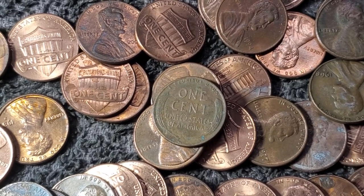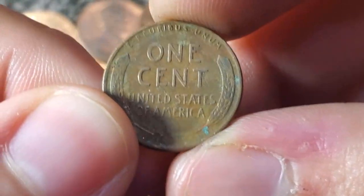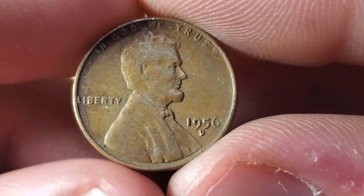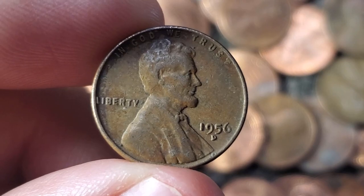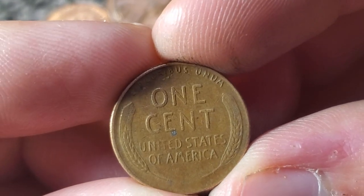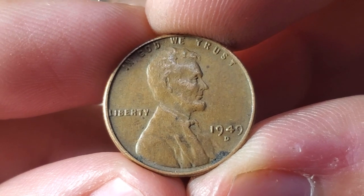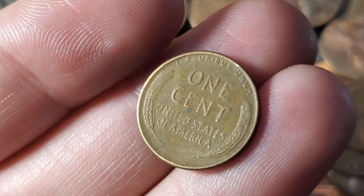All right, guys, I think I'm about 20 rolls into this box and just got wheat penny number six. Just popped out of this roll. And it's a 1956 Denver. All right, let's keep on digging. Roll number 25, exactly halfway through box number three. Just got wheat penny number seven. And it is a 1949 Denver. All right, sweet.